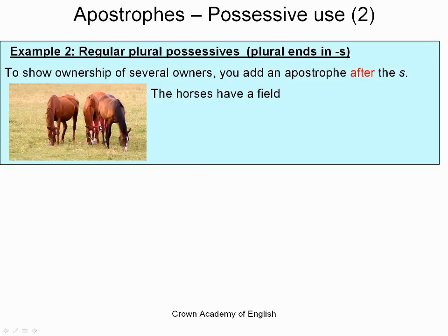So in the field, there are 3 horses. So the horses with an S, because it's plural, the horses have a field. If we now want to talk about the field, we would say the horses' field. And if you can see here, the horses is the plural, it's the same word as in the original sentence. We just add the apostrophe to the end of the word, but we do not add another S onto the end. So this is this rule here.